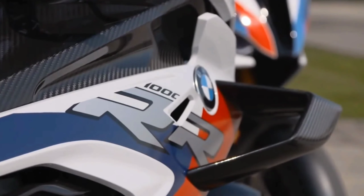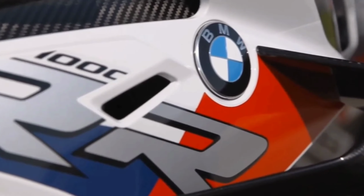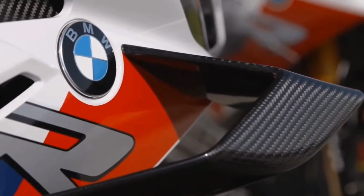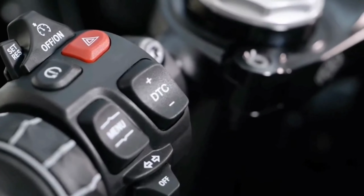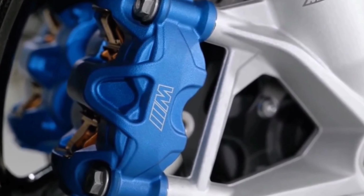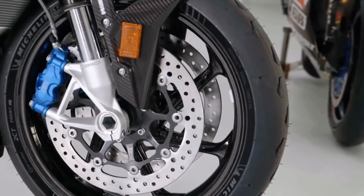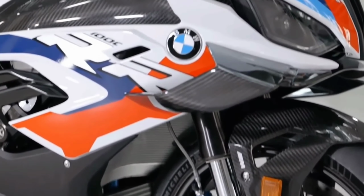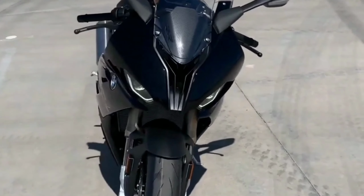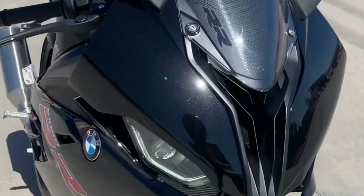The ShiftCam system is similar to the S1000RR application, but the M1000RR uses a new exhaust valve spring assembly and a slimmer, lighter swing arm. The M1000RR also uses a variable input funnel with a servo motor which adjusts the length of the funnel to optimize performance, especially at high engine speeds. The result, according to BMW, is a maximum output of 212 horsepower at 14,500 revolutions per minute.